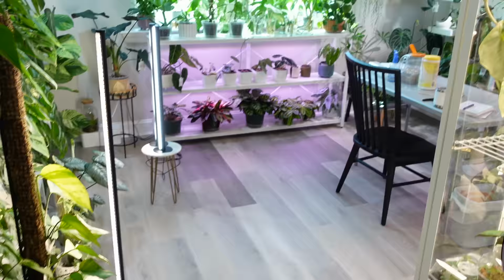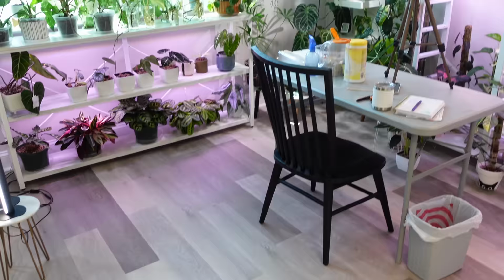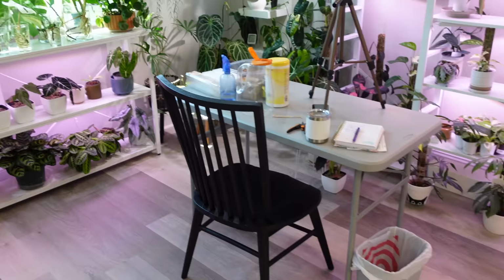My plant room. We're going to start in here. I was going to take this table out, but I'm just going to leave it. No sense in taking it out when I have to put it right back in here just to make it more aesthetically pleasing. That is my filming and repotting table. It's a bit of a mess, but my plants for the most part are pretty organized and clean.